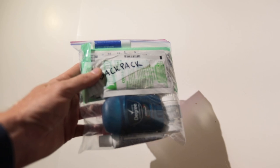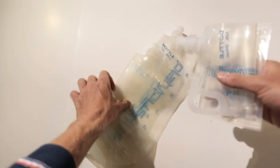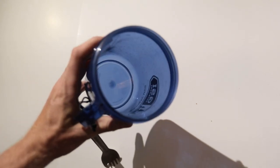Schnee's Bear Tooth Toiletry Kit, 1-liter Platypus water bottle. These things are sweet because they're flexible, and when you're out of water, they suddenly become this small. A GSI Fair Share mug for my Mountain Houses. It's got a screw-on lid. Dump Mountain House in there, boiling water in, screw back on, good to go.